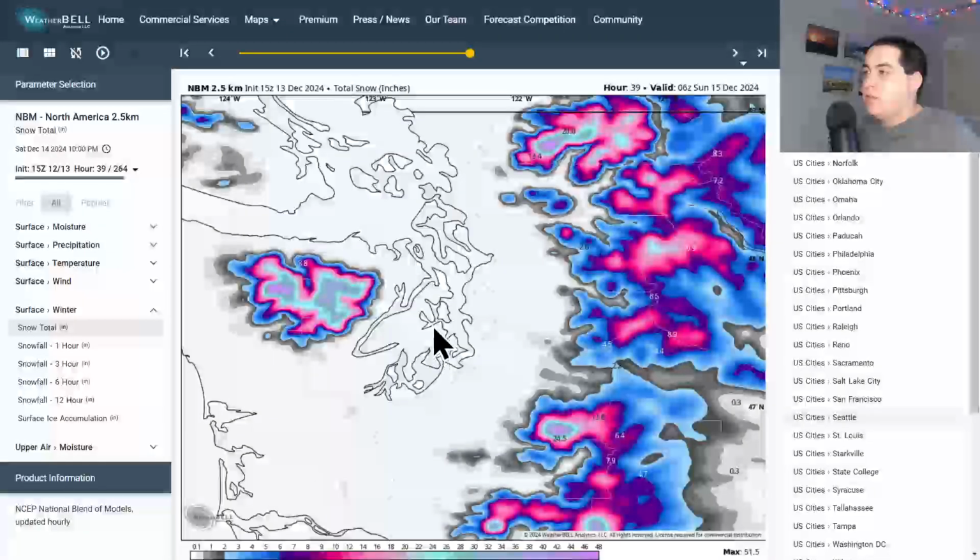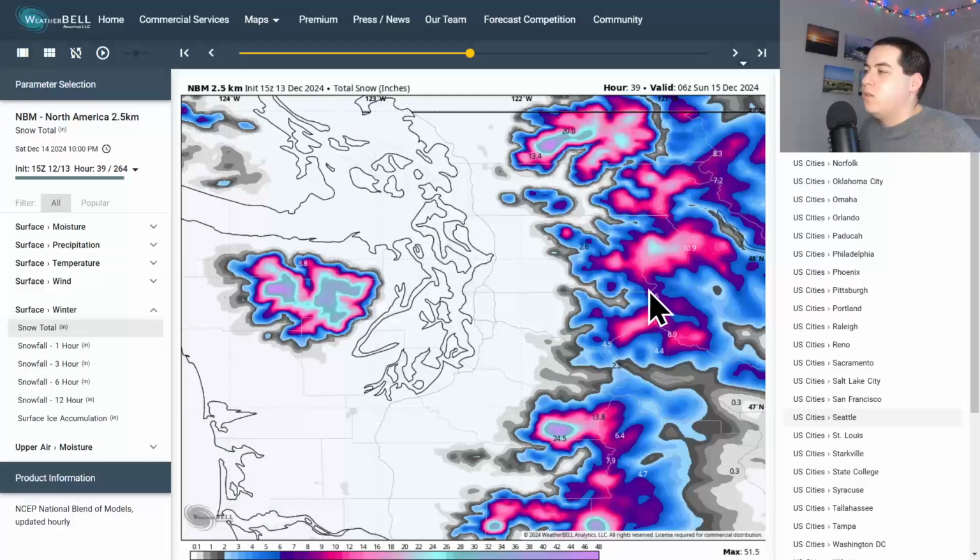And then if we take a look at snow in the mountains, you can see the passes won't get too much out of this storm, likely 4 to 8 inches at Snoqualmie, Stevens, and White Passes, and some of the higher ski areas at Paradise and Mount Baker could get up toward a foot of snow, but not too impactful in terms of snow. Just be prepared for some brief winter driving conditions over the passes.